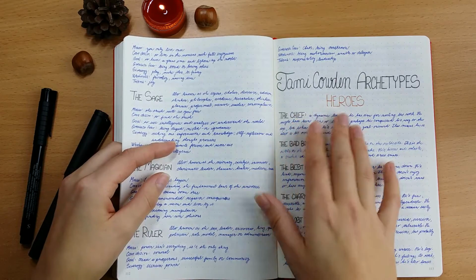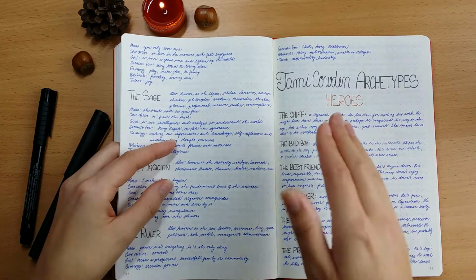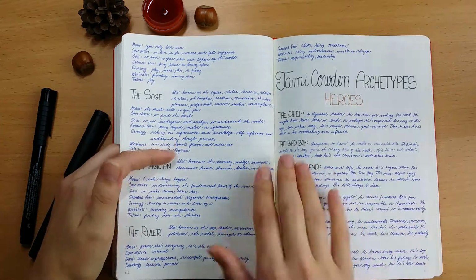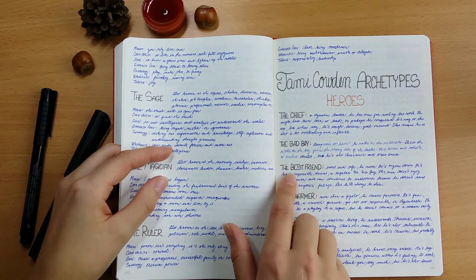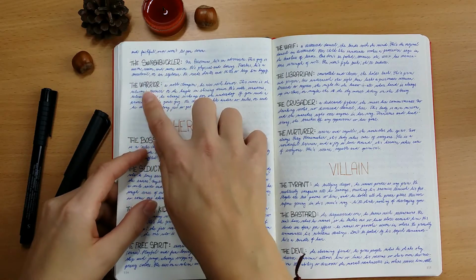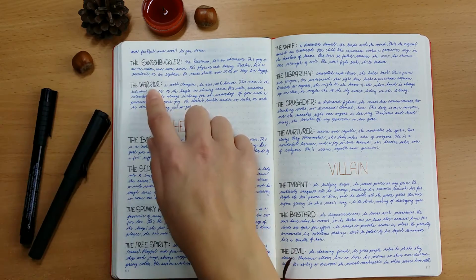And she separated the archetypes into 3 very large sections, and those are heroes, heroines, and villains. Under heroes, we've got the chief, bad boy, best friend, charmer, lost soul, professor, swashbuckler, and warrior. And hang on, let me just light the candle.